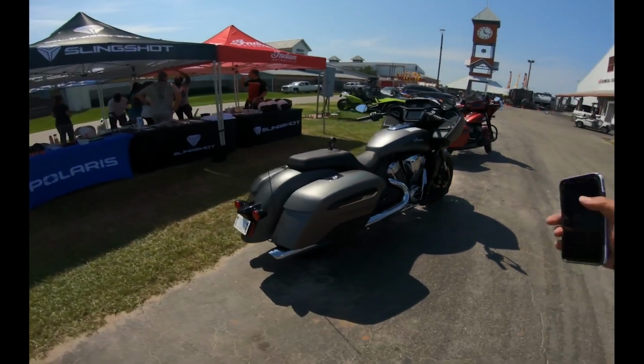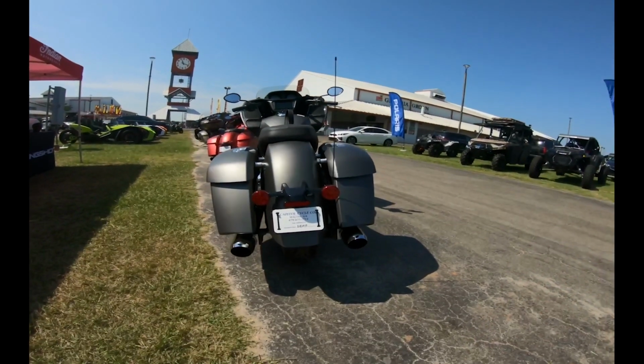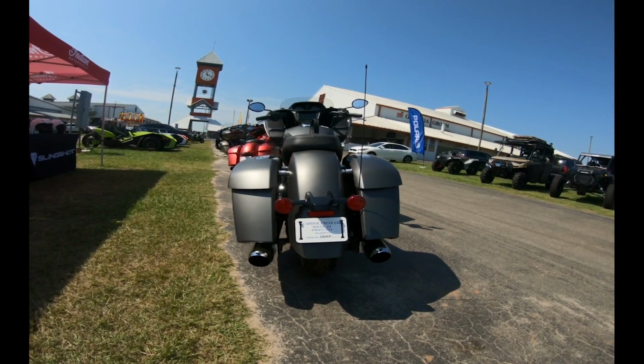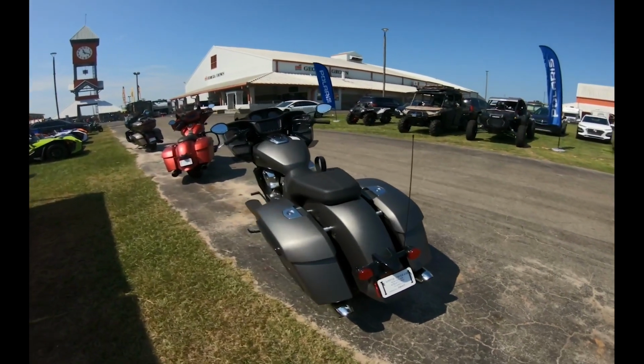As you're going to see in the back, it's going to be everything kind of tight together. You're going to see the dual exhaust coming from the bike. You're going to see your brake lights and turn signals are going to be built into one. This one has a 6-gallon tank.